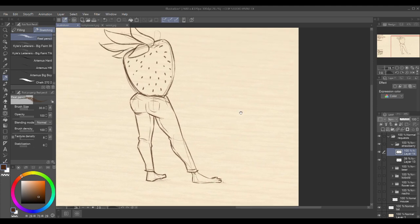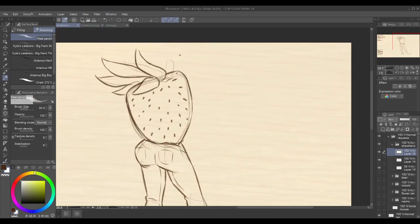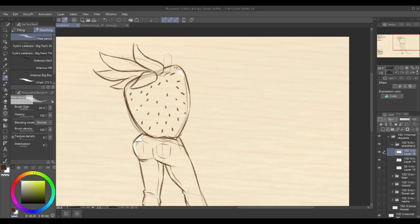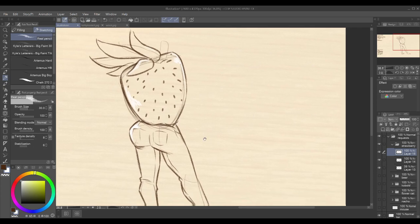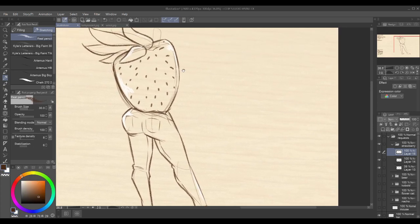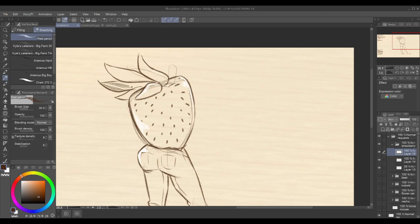Ankle there. Then let's give this strawberry some shine. That's such a weird drawing. Get that push there because that's what was requested. Then we'll give it some shadow here, push those back a bit.